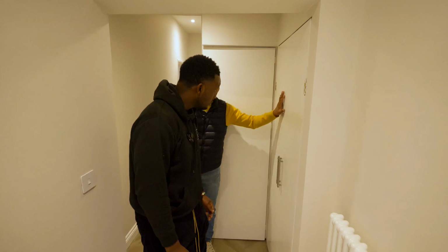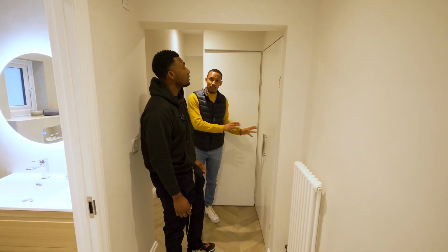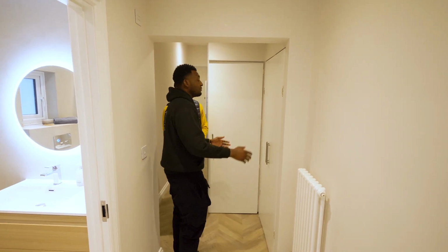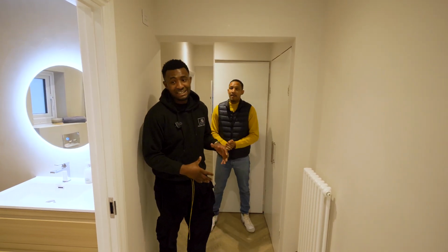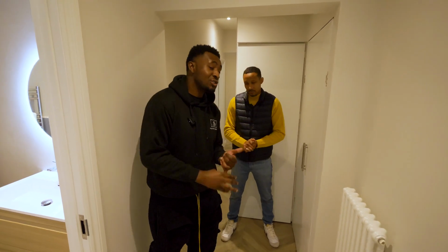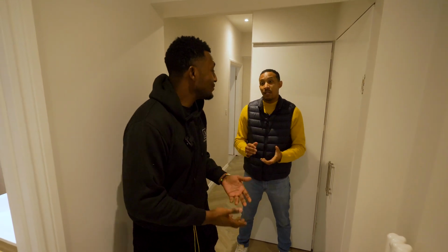And then we boxed in where all of the services are. So that's where the gas and electric meters are. We left a little cupboard as well, and they still have under storage here. That's a big bonus, especially now. With projects like this, if you're looking to sell, the storage is a key thing, where people are going to put their suitcases, their hoovers, etc. So always keep the end user in mind.